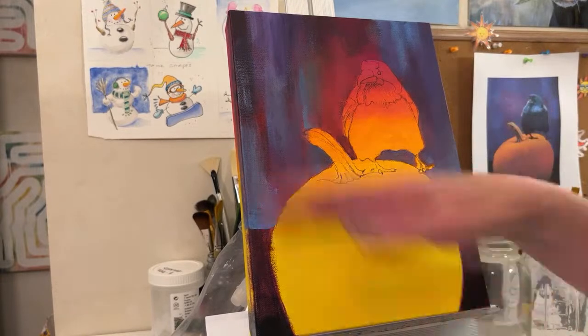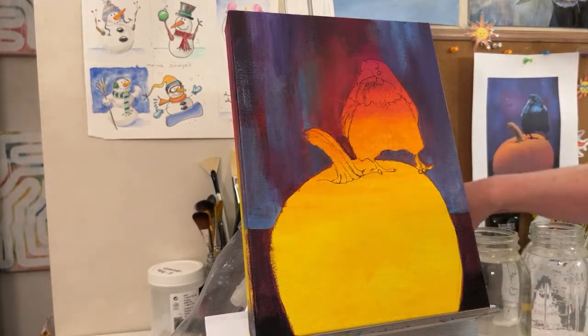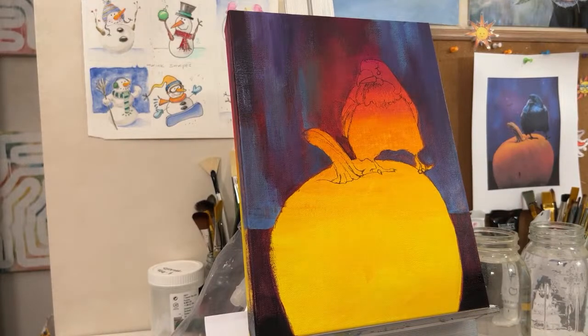So that didn't give me much time for drying. I think it might be okay. I think I might need to work on the pumpkin. What if this only takes me one night? I know. What if it does? No, the background's easier. If I get into the details of the raven, I could spend 3 days on it.